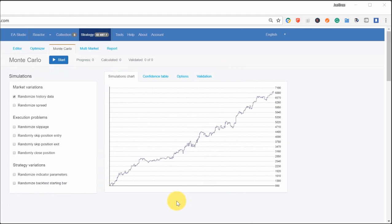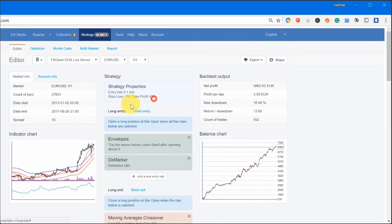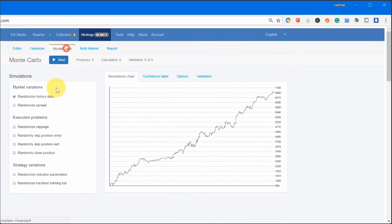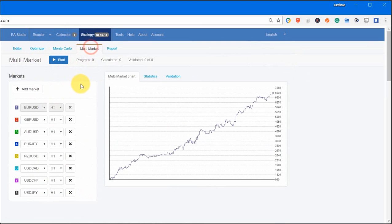Okay, here we go. So back in the Chrome browser in this Forex Robot Factory app tool, I'm going to give you a very quick demonstration of the Monte Carlo robustness testing feature, and then we'll look at the reactor mode, which is just absolutely insane. In your collection, once you've clicked the strategy, you can take it through all these different stages that I mentioned previously. You've got the optimization stage, which is very, very fast, and you've got the robustness testing phase with all these different tests here on the left, which is again very quick. And then you've got the multi-market testing feature that allows you to test your strategy in all the different currency pairs and time frames that you've got, and so on.